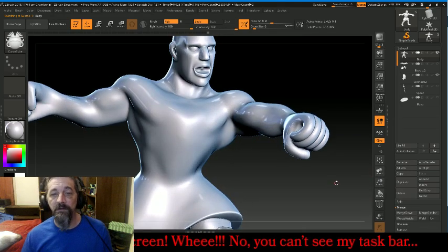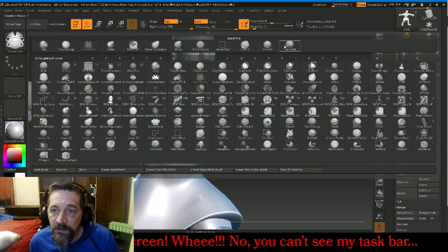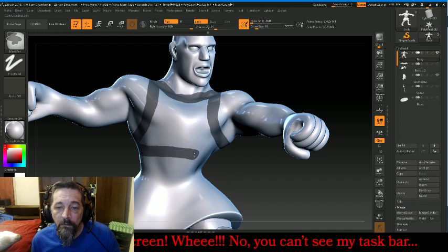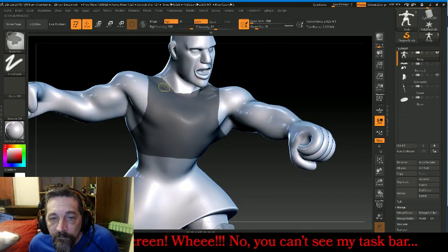Now, the way we're going to do it is, first, we're going to make the actual upper chest piece. So we go back to standard, and we're going to draw on where the armor will be. Okay, close this out. And that's that. We're going to go ahead and give him a little bit more neck space down here.